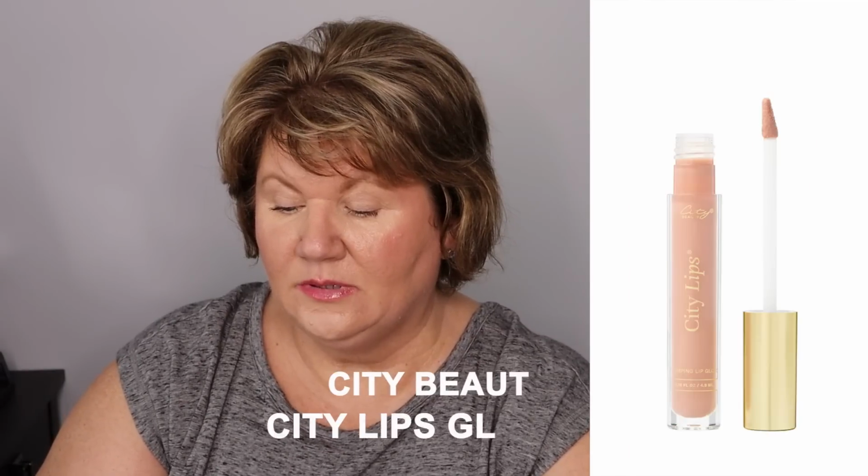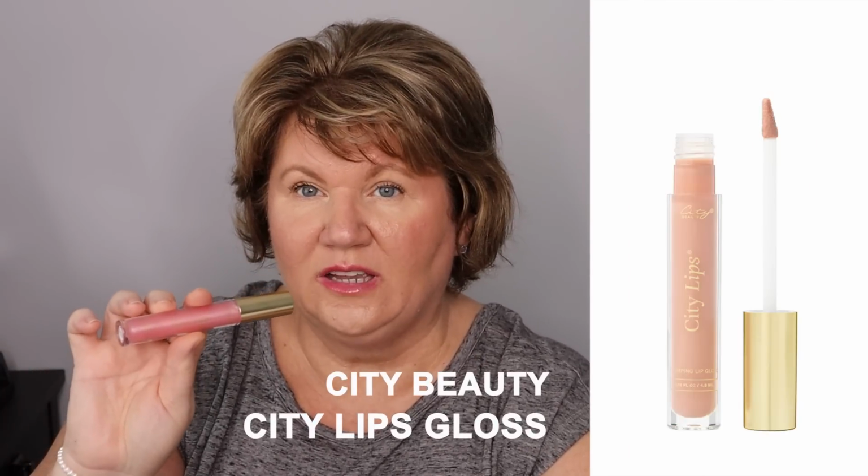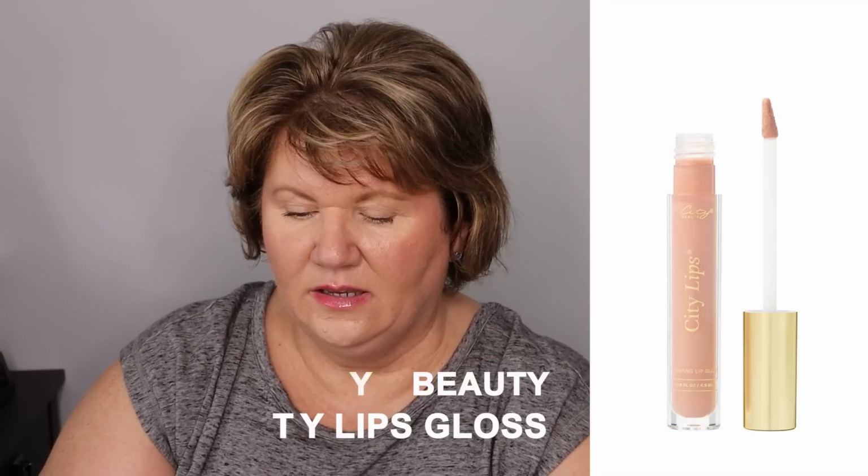I'm going to tell you right off the bat, I have several of the Charlotte Tilbury lip glosses, and I don't know why I keep buying them because they aren't my favorite. I find her lip glosses can be very sticky. This is a new find for me, City Lips by City Beauty. I have a couple shades. This one is just a nice light, I think it's a pink shimmer, and that's what I'm wearing today.